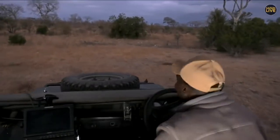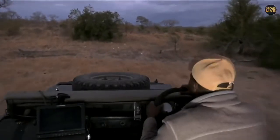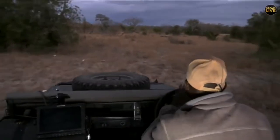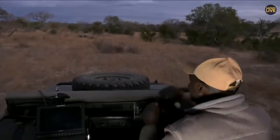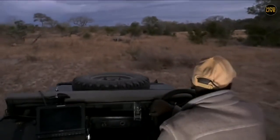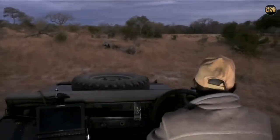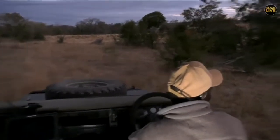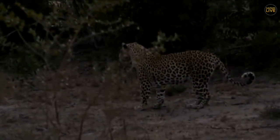Tingana is still walking towards the eastern direction of the park, and I'm just trying to find a better visual. There are some impalas here. Also, they are concerned about the presence of Tingana at this stage. Maybe he's gonna have interest on those impalas. He's just looking at them now.